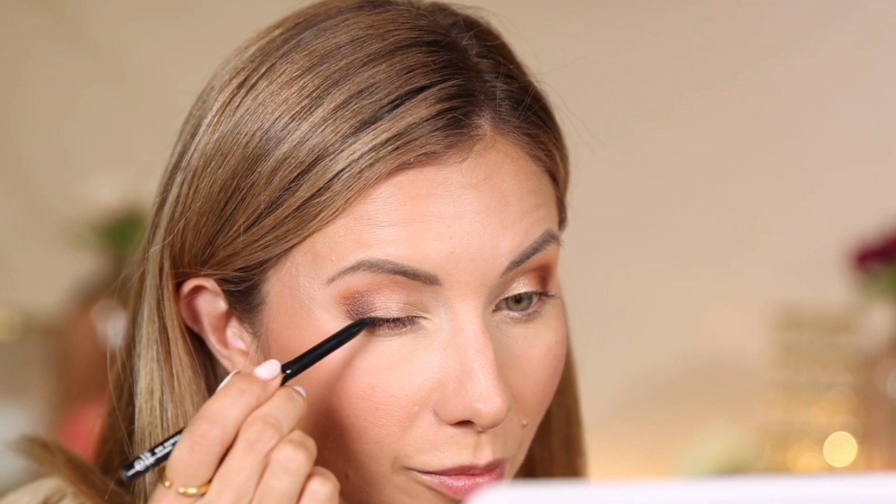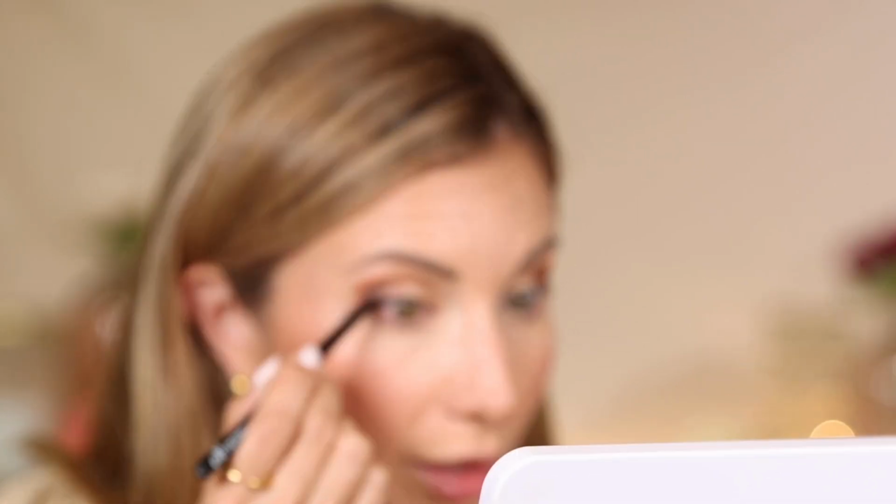Let's line the actual lid and see how this pays off. Oh, much better. Okay, this goes onto the skin beautifully, but doesn't really quite pay off on a wet waterline. So I'm just gonna create a little bit of liner here. I'm not gonna line the lower lash line with black. I really like to kind of stay away from doing that.